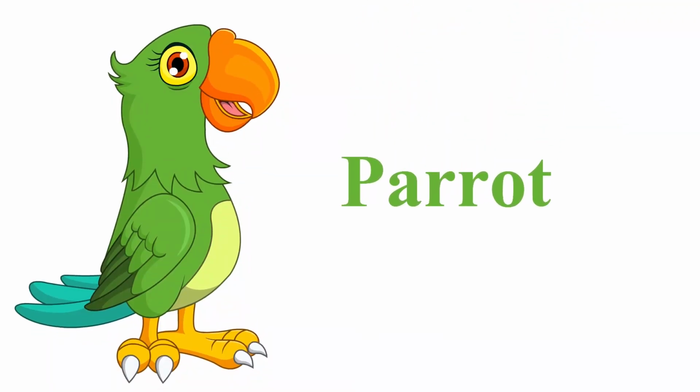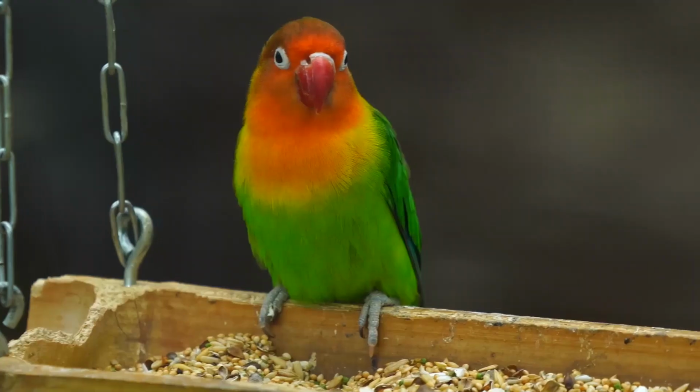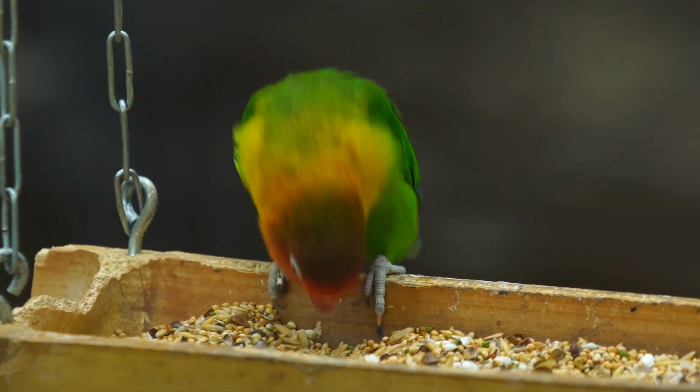Parrot. Colourful and intelligent, parrots can mimic sounds and human speech. They are often kept as pets and can be very entertaining.